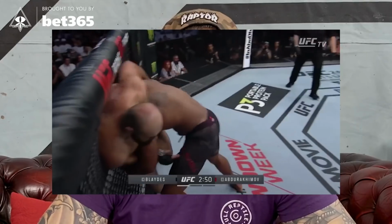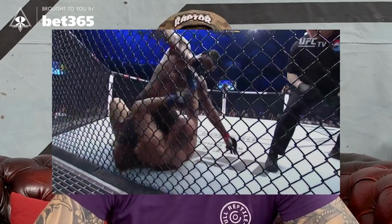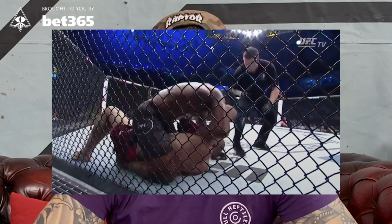Blaydes needs to come out, chip away at his legs, work his body, and then when he gets him on the ground, try and open him up with elbows. Make it messy and invest in the later rounds.